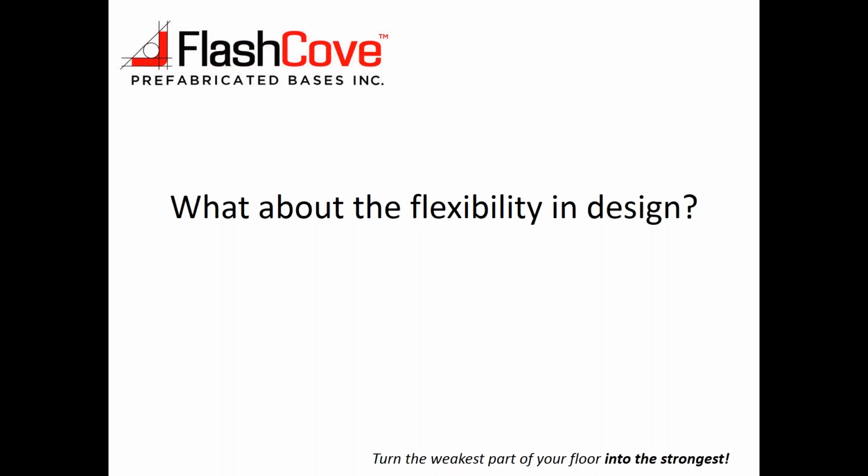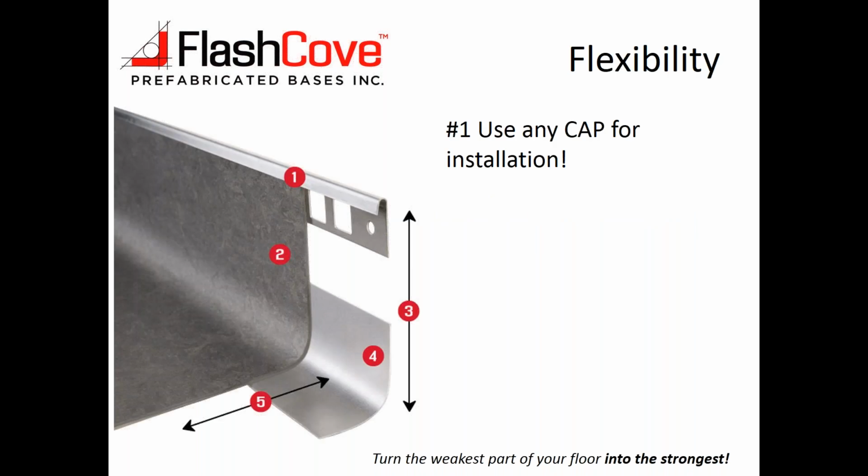Let's talk a little bit about the flexibility in design, and as we mentioned earlier, how you can utilize this within the design or in the replacement. Here's the exact same photo you saw earlier of the components and pieces. So number one, we're showing the cap. You can use any cap for the installation. It's not required for you to use ours.